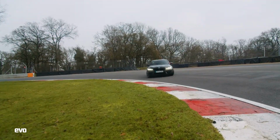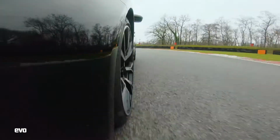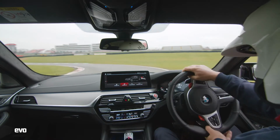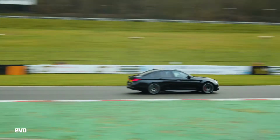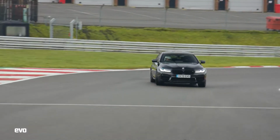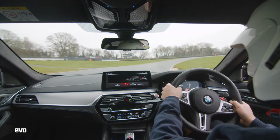And, well, you could just do that sort of thing in it forever. It's just brilliant. Absolutely brilliant. And I guess that's the thing about this M5 Competition. It's just a massive range of abilities. It's a really fast, really well sorted, really efficient sports saloon.